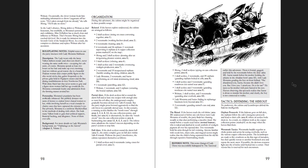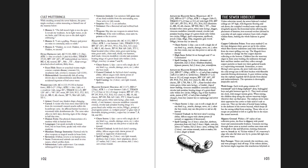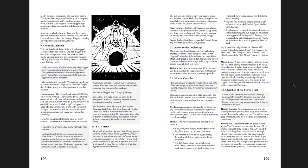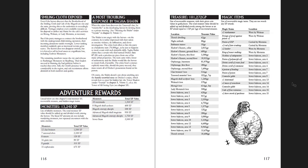Children of the Green Light, this is another adventure here, in the sewers of Vulcangard, which is the big city that's detailed in the first book. It's a sewer adventure, goes down into mines beneath the city, cults, sewer hideouts, and you're dealing with evil people doing evil things with lots of evil monsters. So here's the conclusion from this adventure, the different possible outcomes of various aspects of the adventure.